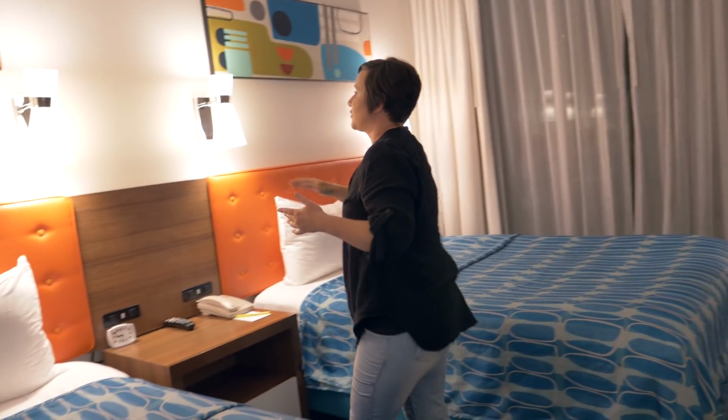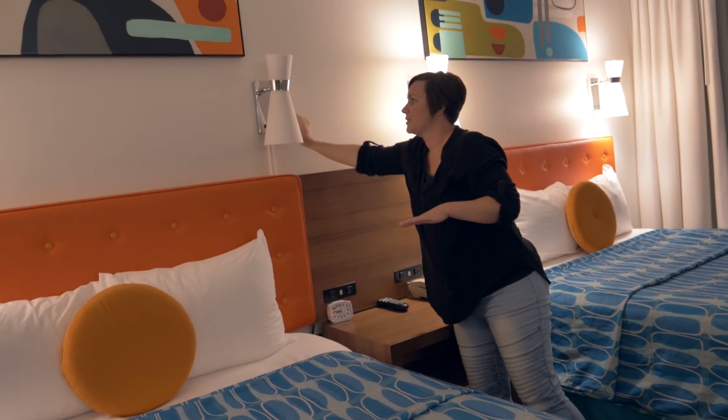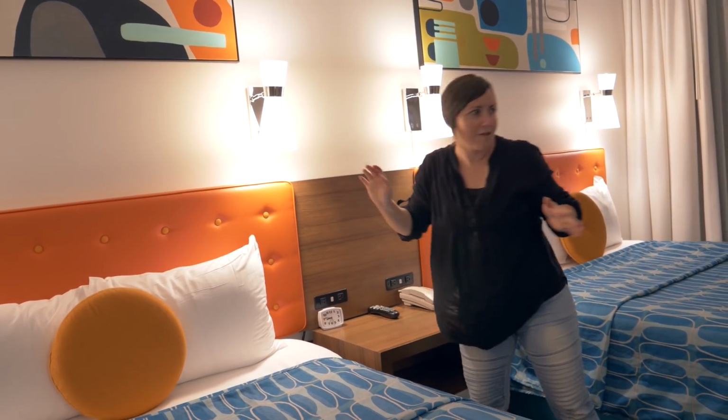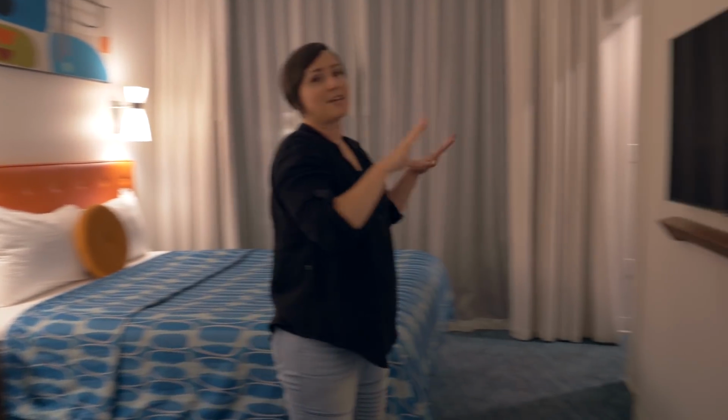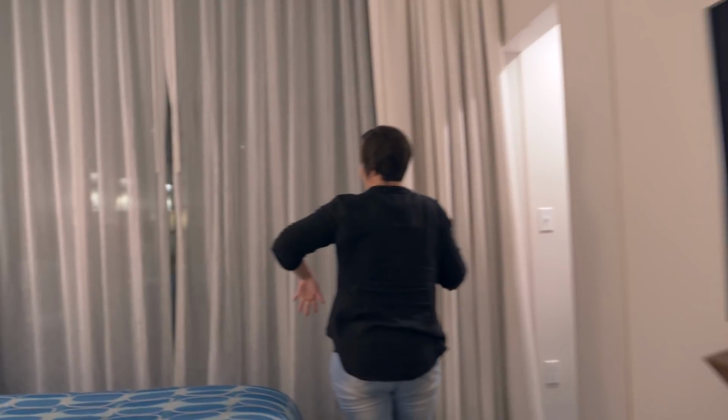Over here in the bedroom, these lights are really cool. Each side, you can do the up, down, like it's 2 lights in one. There's another TV in the bedroom area. And then floor to ceiling windows, which we have closed right now, but look at how much storage space is in here as well. So this room is just really well thought out for families.